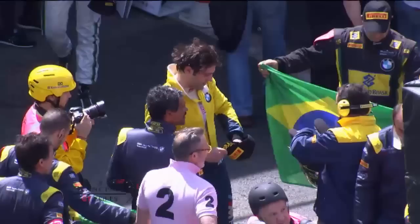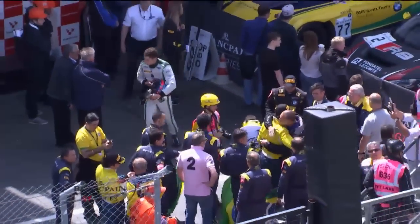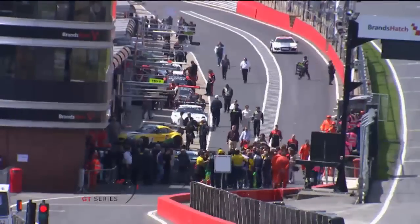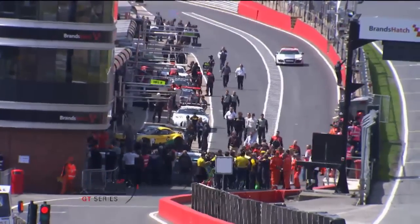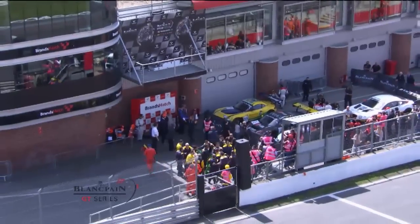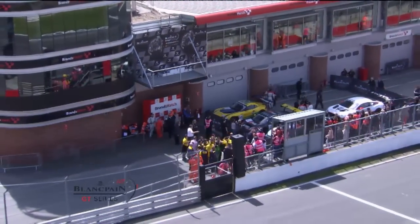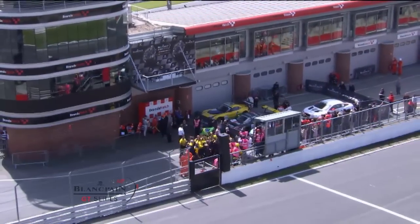Second place for Enzo Eid and Christopher Mies. Strong performance for the WRT team, a 1-2 for them. Very impressive stuff, and hopefully we'll be hearing from the second place guys in a few moments' time. Well, here we go. Christopher Mies and Enzo Eid are down speaking to John Watson. It is John Watson this time.